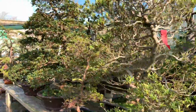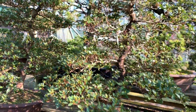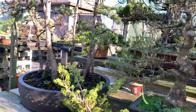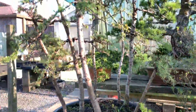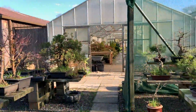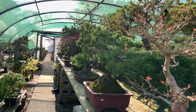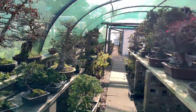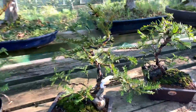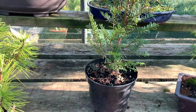Many Satsuki azaleas here, being sheltered from the hard frost, but they will soon go out when the frost is over. This is a cedar forest that I made, again waiting to go in the open when it comes into leaf. Many of these trees are all made here. These are all ones that we make ourselves. This we make from this material.